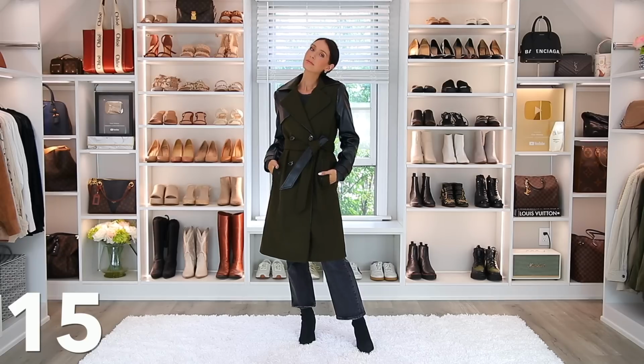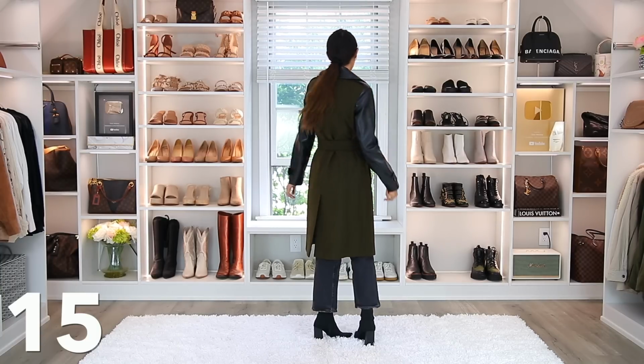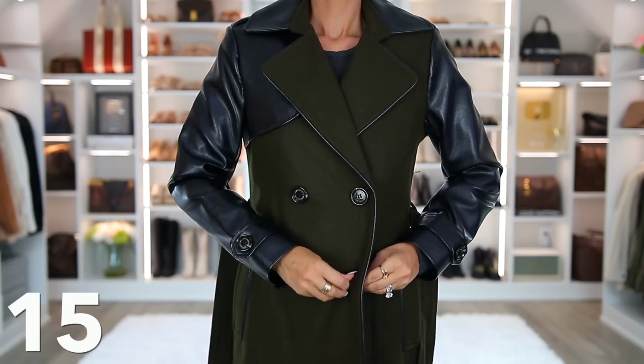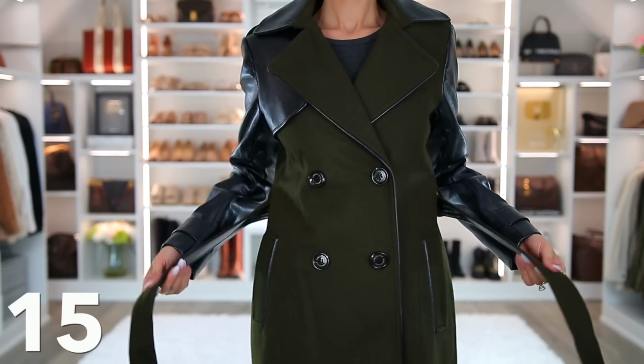This next item is an actual winter coat, okay? It is so stylish. I have so much I wanna say about this. First of all, it's like $100 off. It's normally $260, on sale for $159. And it's kind of like a mixed material, which is why I think it looks so stylish. It's like a black faux leather with a wool army green color or military green color.